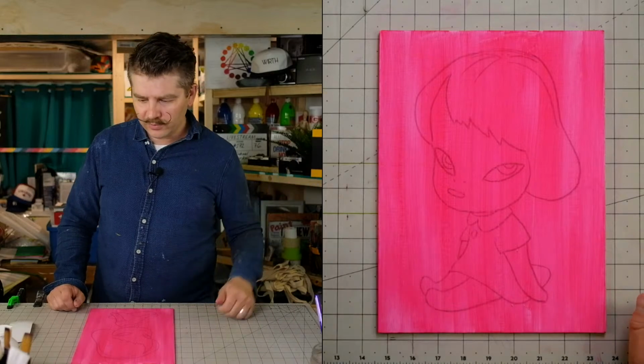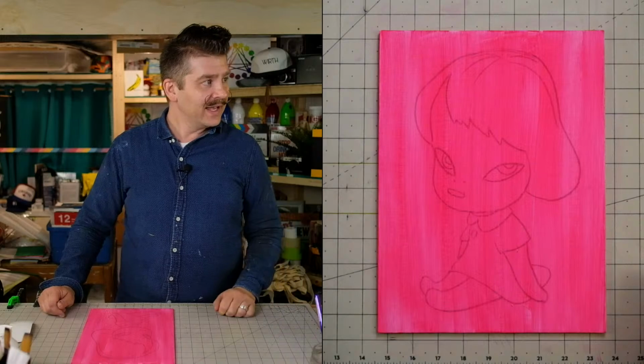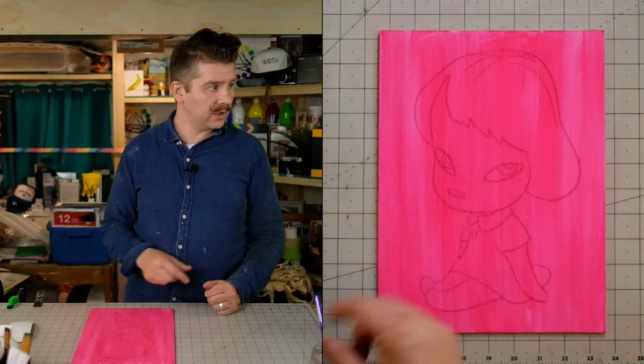So I was wondering why no one was commenting in the chat. Usually the chat's very active. Anyway, okay. So I'm going to blow dry this, and then I'm going to start painting on top here.